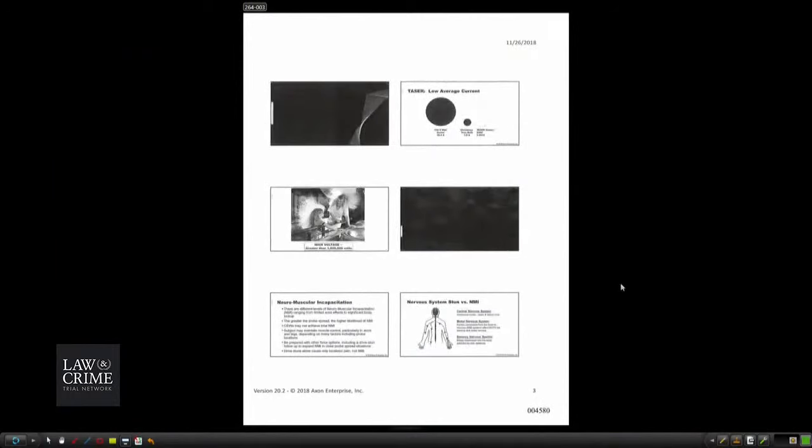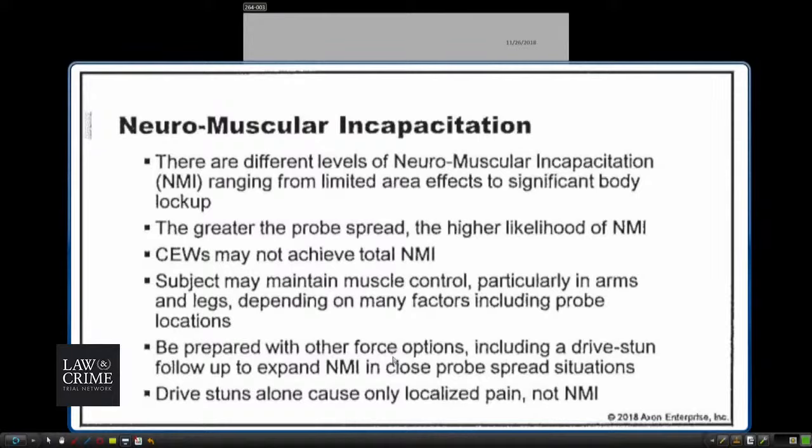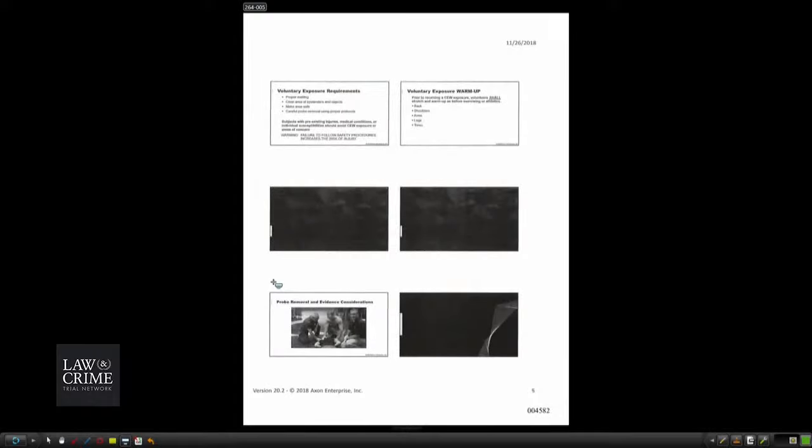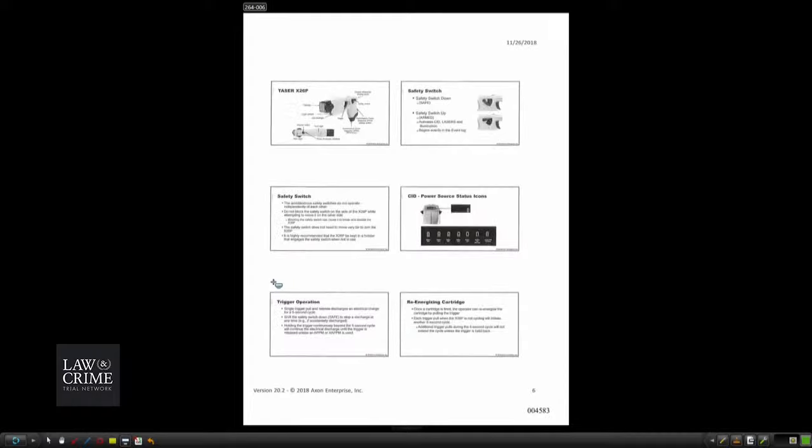A little lesson on electricity here, apparently, right? Correct. And then an explanation, the slide about neuromuscular incapacitation, correct? Yes. All right. And let's go to the next page. Slides in the bottom, again, voluntary exposure guidelines, correct? Yes. And again, requiring a spotter, correct? Yes. All right, then let's go to the next page, and then the next page, please. Go one more. And screens at the top, the version in 2018, the X26P, correct? Yes. Is the same safety switch, flashlight, and laser, correct? Yes. And the CID screen? Yes.